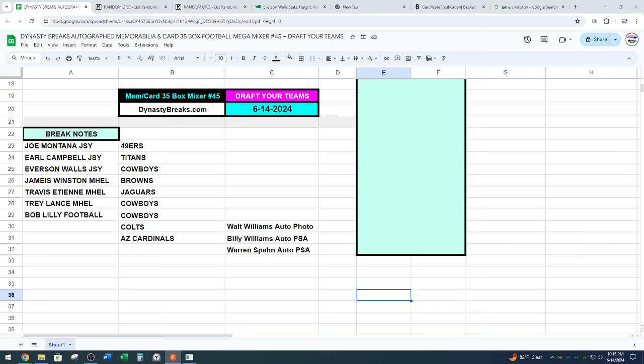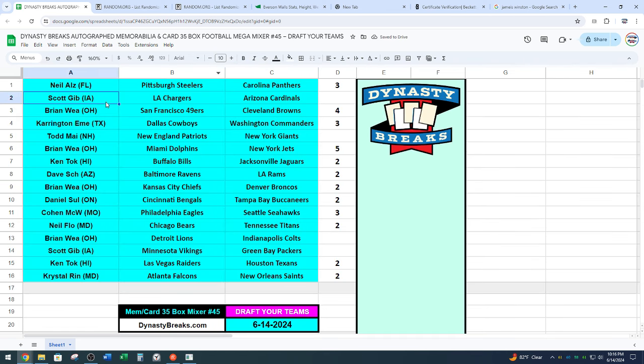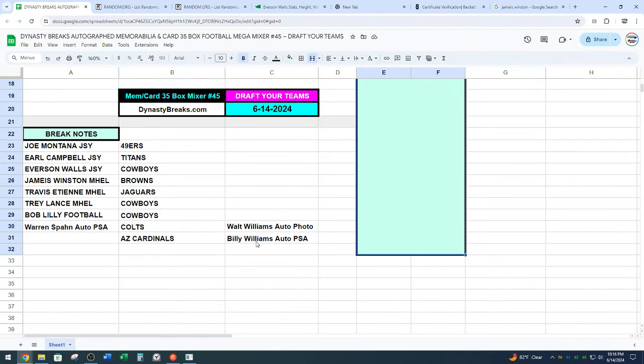Warren Spahn is the selection from Juice. That's going to go to the Colts. And then next up, as I said, Scott with the Chargers Cardinals. You're going to take the Billy Williams auto, PSA authenticated, or the Walt Williams autograph photo. You got baseball and you got NBA. Baseball and NBA.